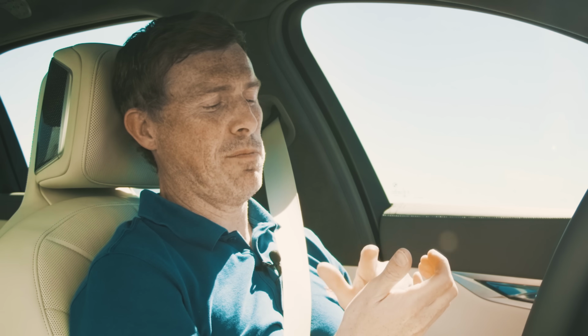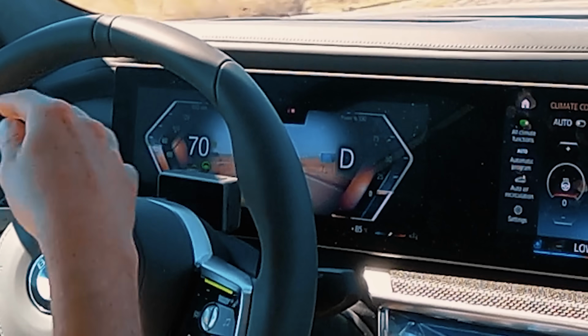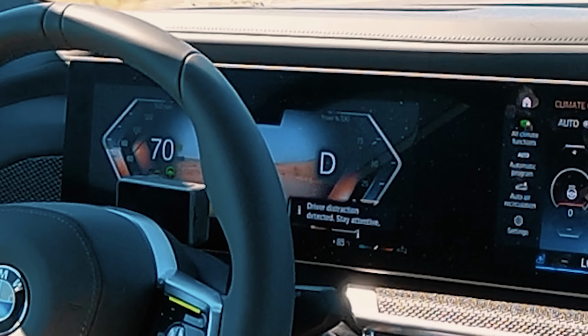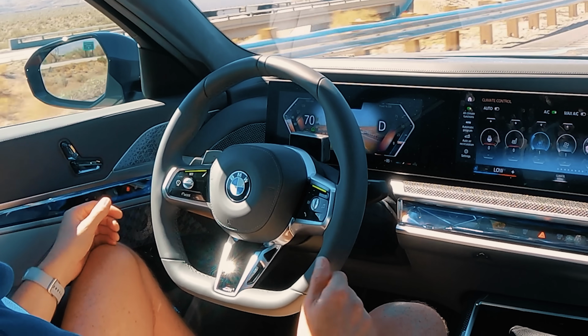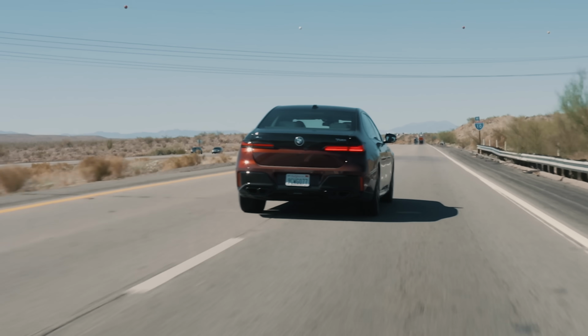What I can't do is just be on my phone though, or I don't know, having a nap or staring out the window, because there's a couple of cameras there that use infrared technology, and they look at your eyes, and if it can tell that your eyes are otherwise off the road, it will get cross and make a noise to complain. There it is. So get your eyes back on the road. Now, I don't even have to touch the steering wheel to change lanes. Like in a Tesla, you just do that and the car will move across automatically.